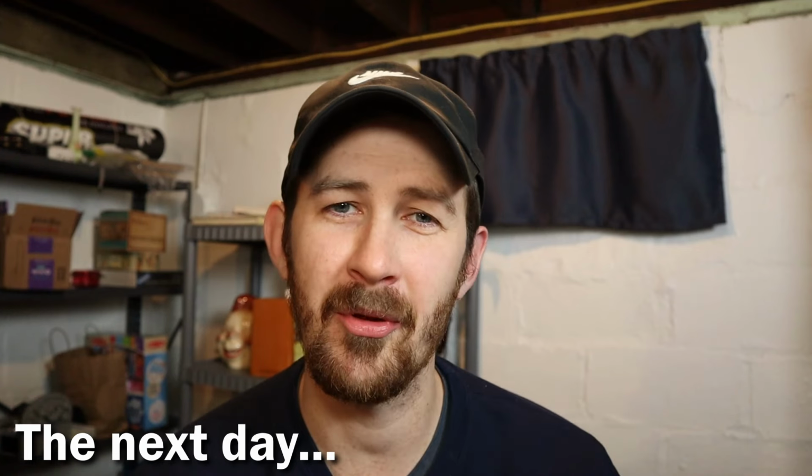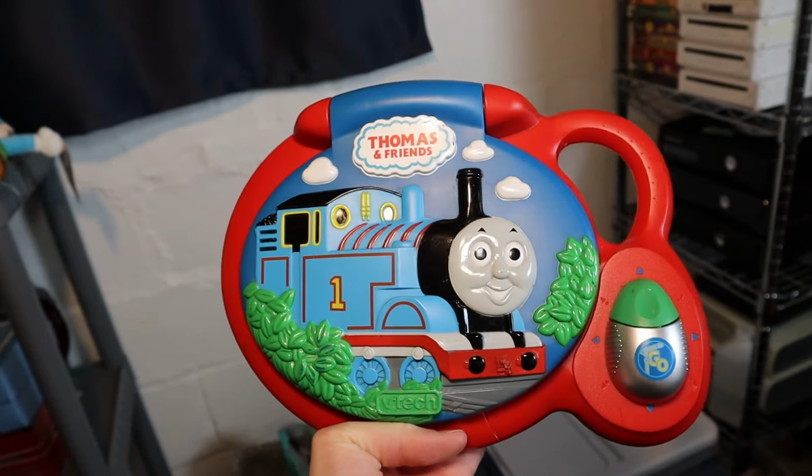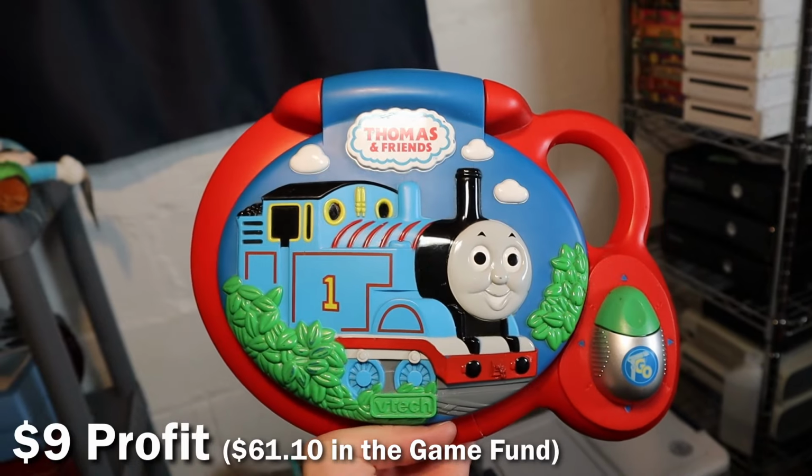So today we've got a couple things to pack up. First on the list is this VTech Thomas and Friends, sort of like a little laptop, a little electronic toy. And we sold it for $19 plus shipping.